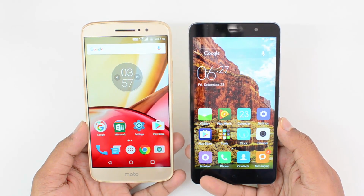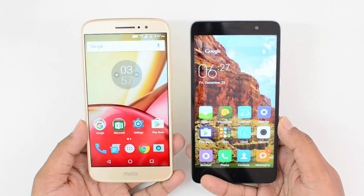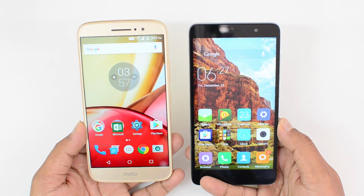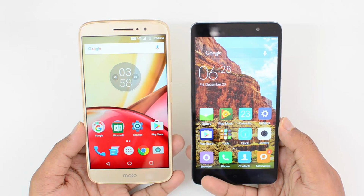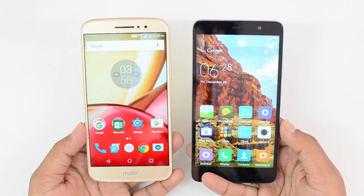Now additionally, there are dual SIM cards, VoLTE support, and a micro SD card, which is a hybrid SIM slot, on both these devices. Additionally, the Moto M comes with 64GB storage, which is priced almost close to 18K, while the Redmi Note 3 comes with 32GB storage, which is priced at 12K. So now let's talk about the camera.